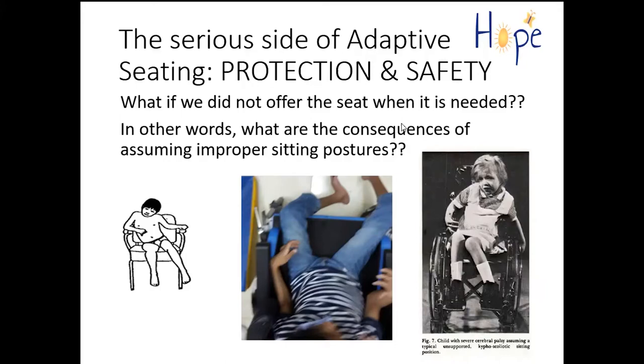The deformations, the musculoskeletal deformities, the muscle shortening, the contractures, scoliosis, hip dislocation, and many other things that are quite common when we don't sit properly, even pressure sores. So these are all complications that might happen if we don't sit nicely, or uncomfortable, just hating to sit if you're not sitting in a comfortable, relaxed system.